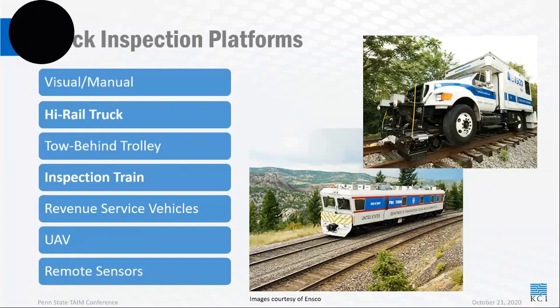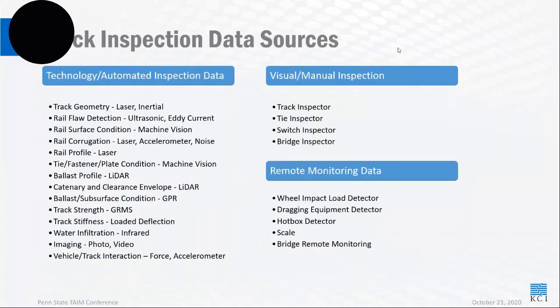These have been mounted on various types of vehicles, such as high rail, dedicated inspection cars, revenue service cars and locomotives, and more recently on aerial drones. There are also sensors installed along the track that can provide a steady stream of remote data. So there are quite a few systems and types of data currently utilized to feed the railroad's inspection program, monitor the conditions, and help decision makers understand where and when maintenance interventions or rehabilitation may be needed.